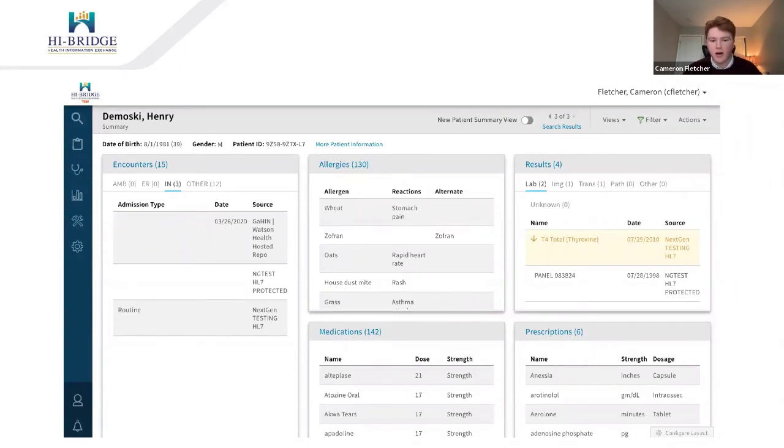And each card has its own breakdown and summary of each clinical item. So allergies is going to have what the allergen is, the reaction. You've got lab results. You can see the name of the lab, the date it was done, and where it came from, as well as subheadings there for imaging and whatnot. Medications show you the name of the medication, the dose and the strength, prescriptions, name, strength, dosage.